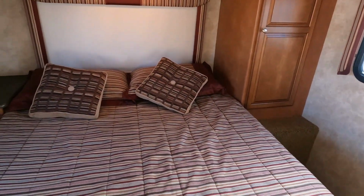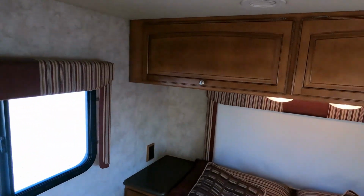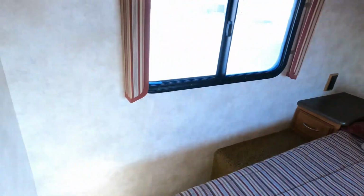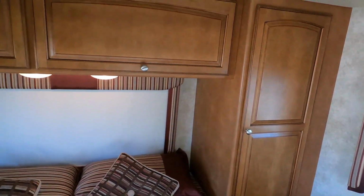Bedroom looks great. Got a television up here. You've got plenty of lighting, a little bit of cabinet space, drawer space, big closet over there.